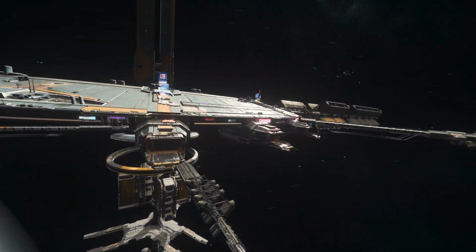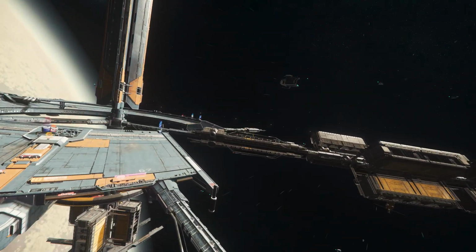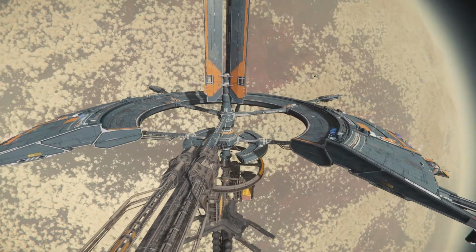I know everybody tends to gripe about them, I myself included, because not only is it a pain in the butt to land in there, but it also just doesn't look as cool to watch people take off and land from. But it's what we got. We got to work with it, right?